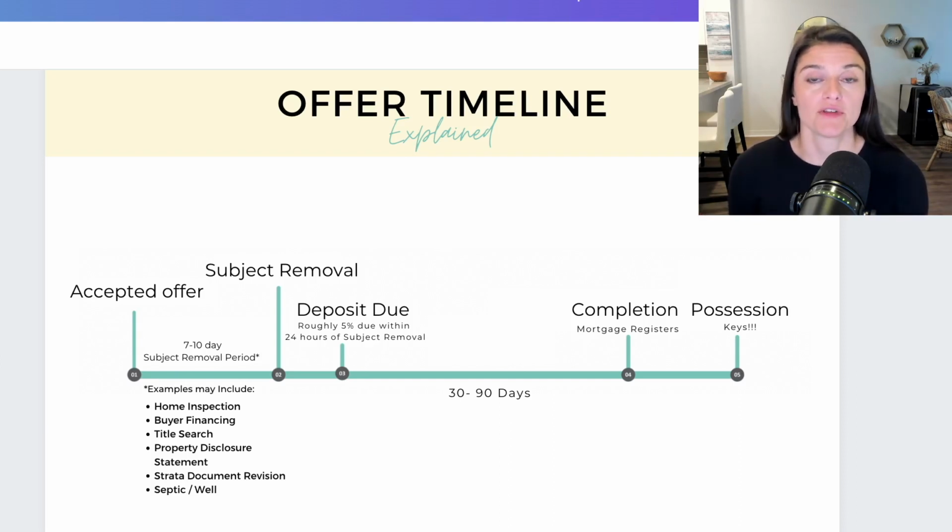You also want to look over the depreciation report, which is done by engineers, and they do a full walkthrough of the building, the exterior, interior, parkade, if there is any, and they put together a report that provides you with insight on the building.